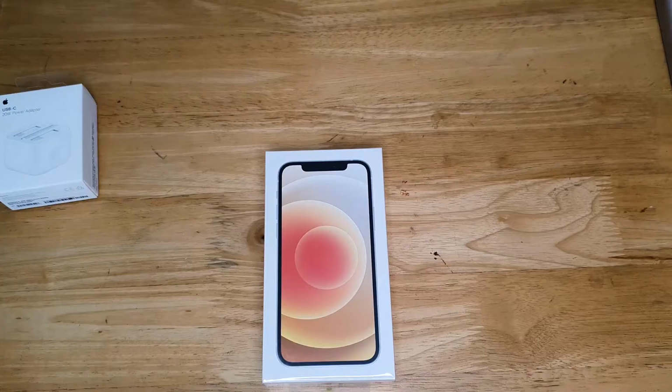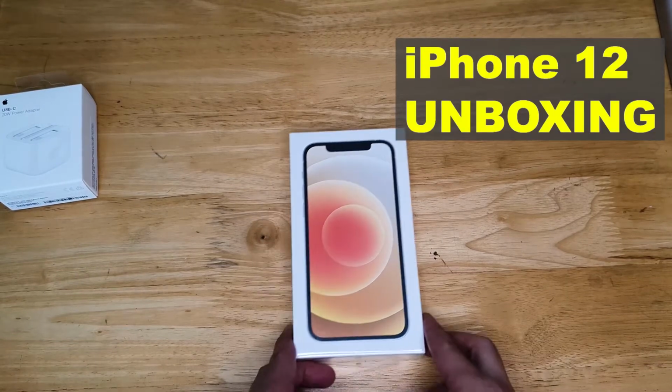You can buy this iPhone 12 at $1,240, which is really cheap compared to what you have in the Apple store. Alright, so let's get on to the iPhone 12 unboxing.